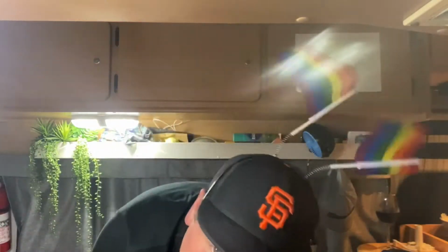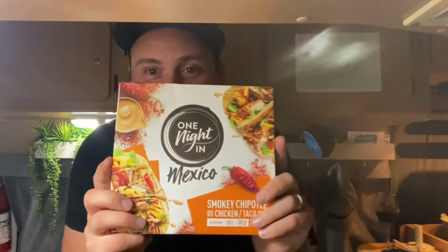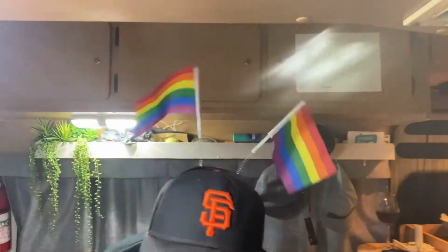We are back from our day in Sydney, and Twyla is fast asleep. That's her in the background. It's raining outside. We're stuck in our van. Tonight we're having these. It's the first time we're having Mexican in our van. Oh, Twyla just woke up. Sorry, Twyla. So we're going to see how that goes. But anyway, happy late Mardi Gras.